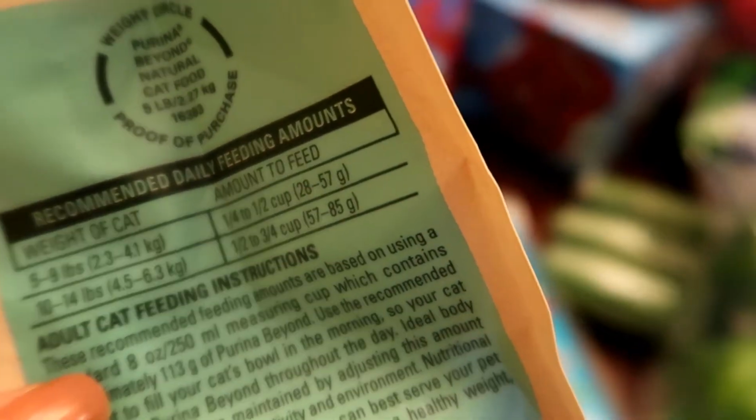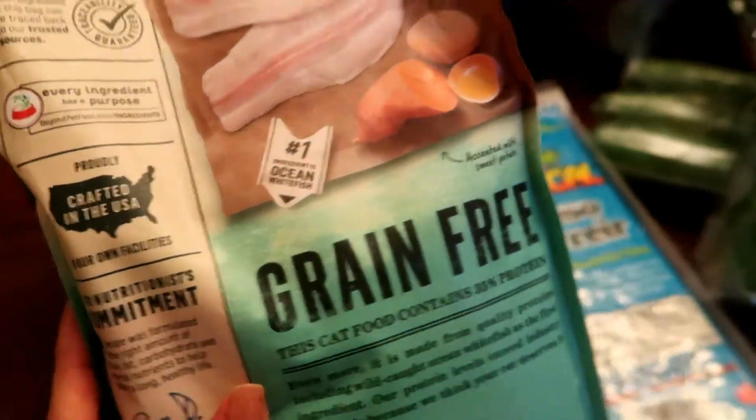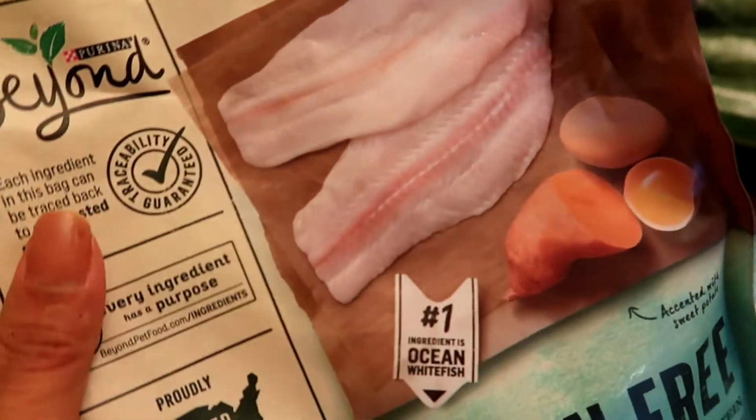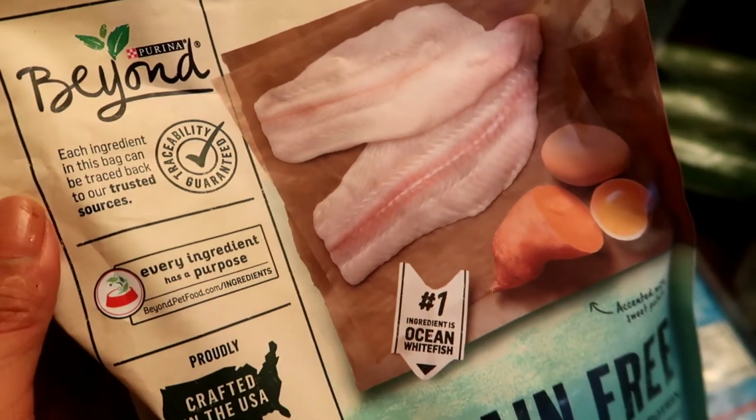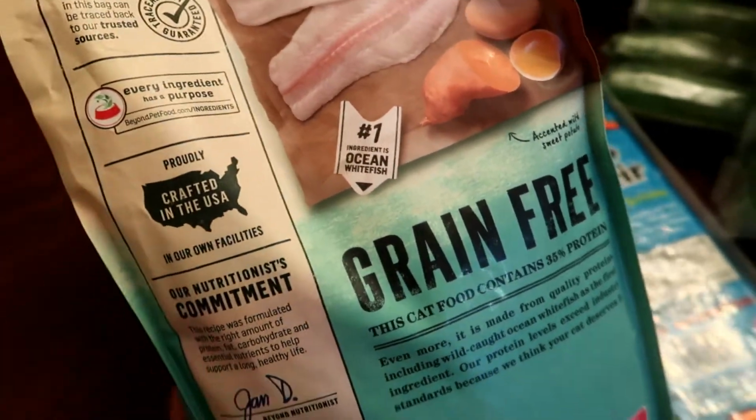Here you go, the recommended feeding. So it looks good. See if they like it. We're still testing out the cat food since we're new to having cats, and we want to see what they really like. All right, so this completes my Sam's Club grocery haul, and you saw what I got at Sam's Club. I just got that one thing.